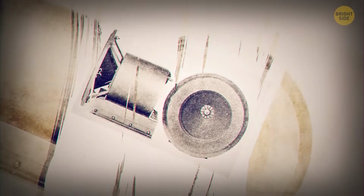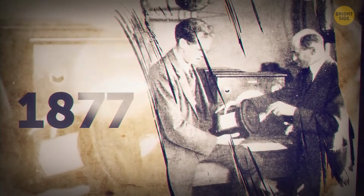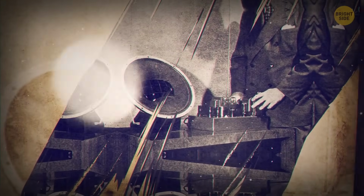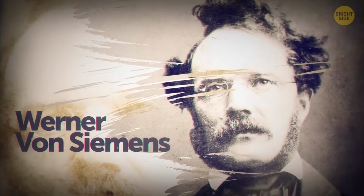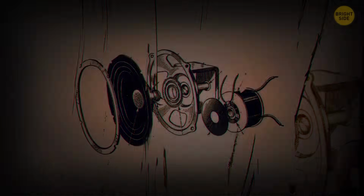Essentially, Bell and other inventors wanted to make an electrodynamic speaker. By 1877, it was still yet to exist, but due to the desire of inventors worldwide to change this, research confirmed that it was extremely possible to make one. In particular, the work of Werner von Siemens, who came up with the idea of an electromagnetic coil-driven speaker, was a driving force in arriving at this conclusion.